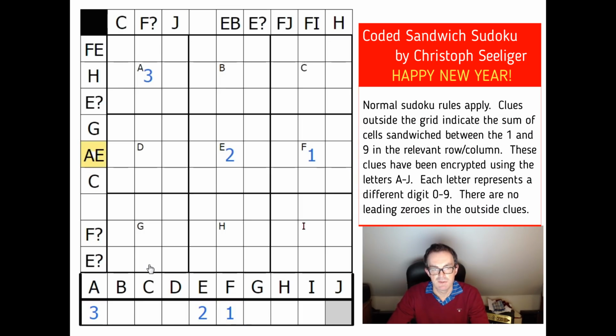We know this is a 30, we now know because the 2 is here that this in fact is a 32 clue, which means this must be the 9. 32 in the sandwich, plus 1 plus 9 is 42. This square outside the sandwich therefore has to be a 3 to complete the row.